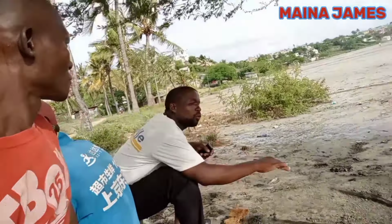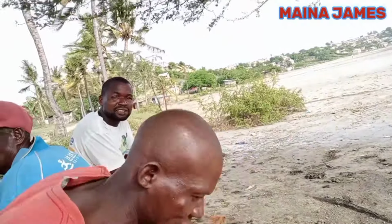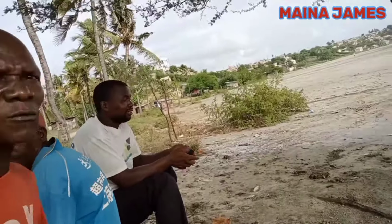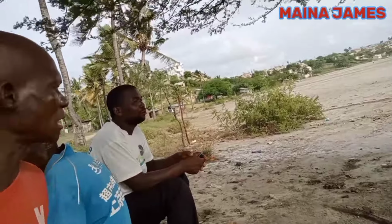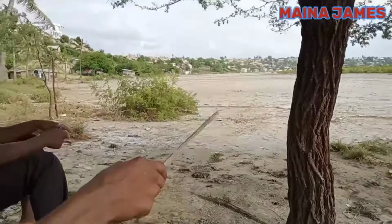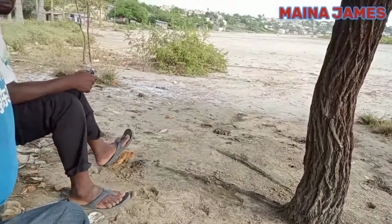Guys, my big question is here. We can all see this structure, and do you know, some of my guesses were right? The so-called structure is a sacred place. I was told that it is a sacred place used by a particular group of people who perform their rites there, mostly during the night.